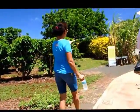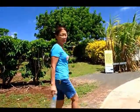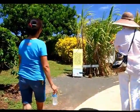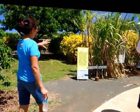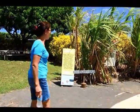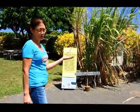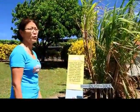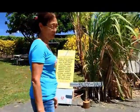Before we became Kauai Coffee, this was a sugar plantation. This was in the 1800s, the first to grow sugar in the islands of Hawaii. But people venture into new things versus buying sugar. So in the mid-80s, in 87, that's when Kauai Coffee started growing.